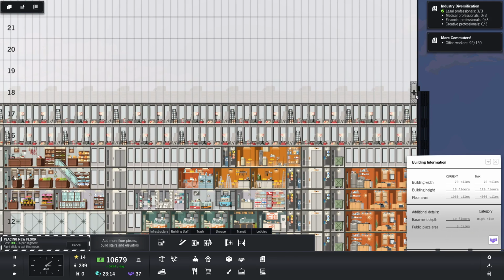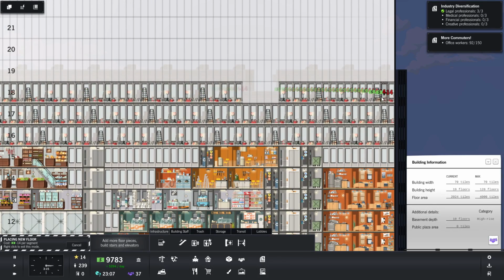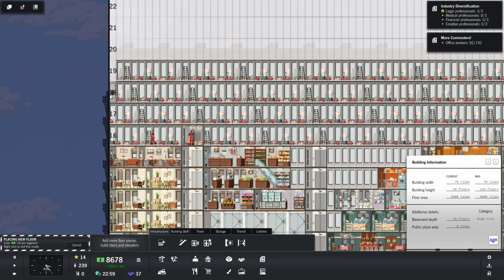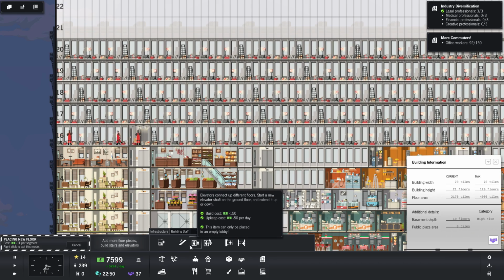So let me go ahead and, is 14 the normal price? I'm not really at all sure. I've got the trait on, so I think it is maybe cheaper. I thought building just an individual tile like one of these is going to be 14, but it's getting more expensive as well. Why is that? Is it because we're going up the way? I'm not really at all sure, but I'm building a lot of floors here. That's really the bottom line.